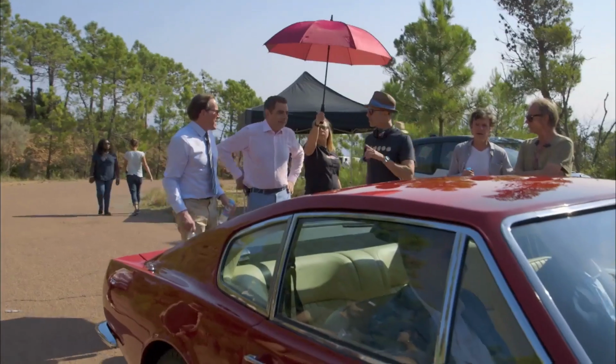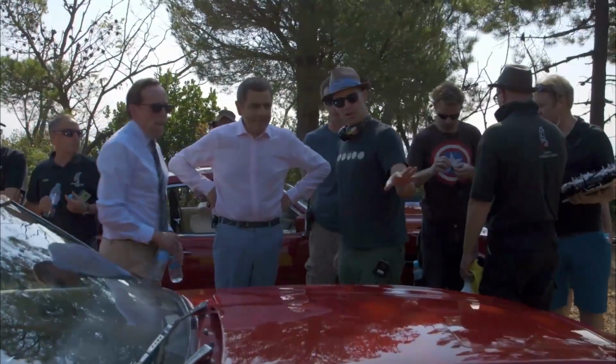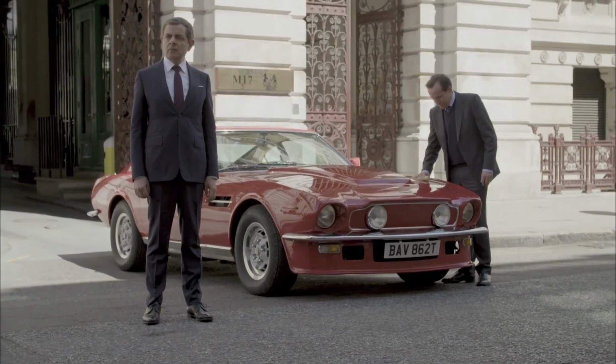I don't think any of us could stop Rowan from embracing his love of the automobile. If you're ever short of conversation with Rowan, if you bring the subject around to cars, you will find yourself in a long conversation. I mean, he literally could tell you where the screws that hold the hubcaps in position were made, in which factory and what year.